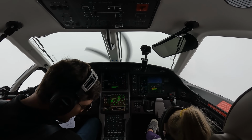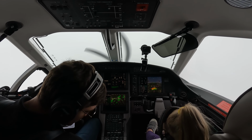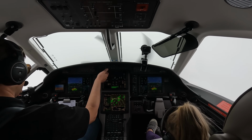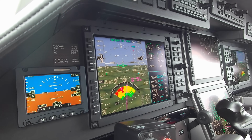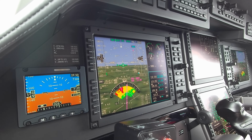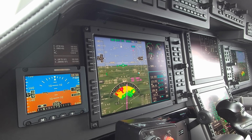Alright, we are cleared for the approach. There'll be a little bit of a right crosswind, 280 at 10, that's not too bad at all. And we'll just keep this slow rate of descent going until we intercept the 3-degree angle that the VNAV is putting us on. That'll track us down pretty well for the ILS.